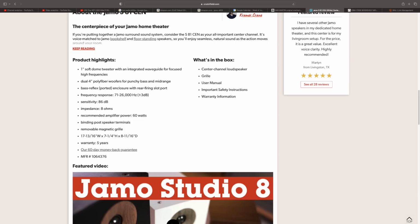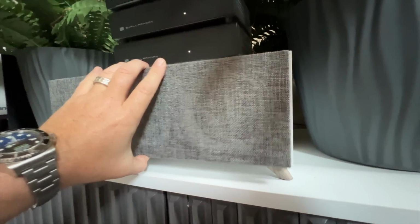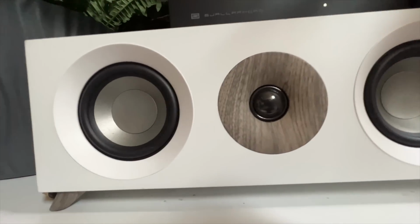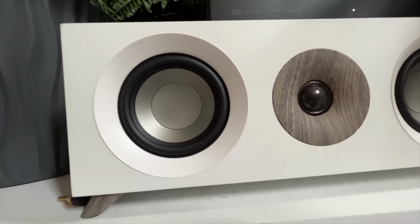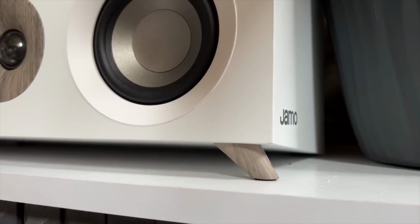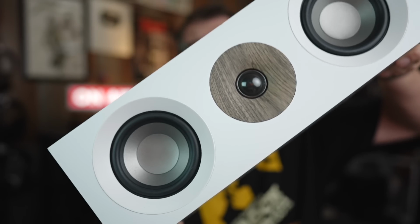The Yamo S81 Sen. So there's also an S83 that has 5-inch woofers. This has dual 4-inch polyfiber woofers for punchy bass and mid-range. 1-inch soft dome tweeter with the integrated waveguide. Frequency response 71, which is pretty low actually, and we'll talk about that later, up to 26,000 hertz. Sensitivity 86 dB, impedance 8 ohms. Recommended amplifier power 60 watts. It is basically 18 inches wide, 7¼ inches high, and 8 11/16 deep. The center channel. All right, let's talk about how they sound.